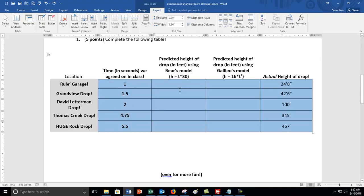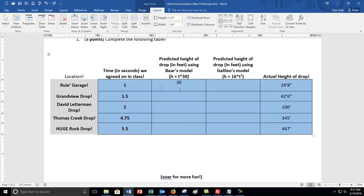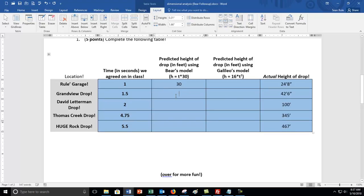From class, we assumed a 30-foot tall rule garage, a 45-foot tall Grandview drop, a 60-foot tall Letterman drop. Let's see, 4.75, that's going to be 4 times 30 is 120, plus 15 is 135, yeah, 142 and a half foot Thomas Creek, and then 5.5 would be 5 times 30 is 150 plus 25, 175 feet. So that's what we got in class.